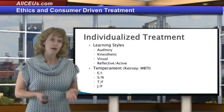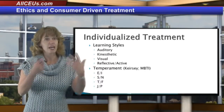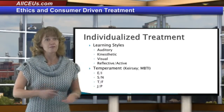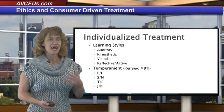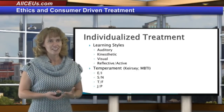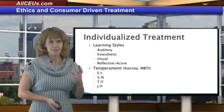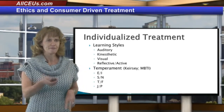But this can be extrapolated to understanding how people's temperaments play out in therapy, individual therapy and group therapy, and how two people of different temperaments may interact differently. Two great reads: Effective Teaching, Effective Learning, and Please Understand Me.